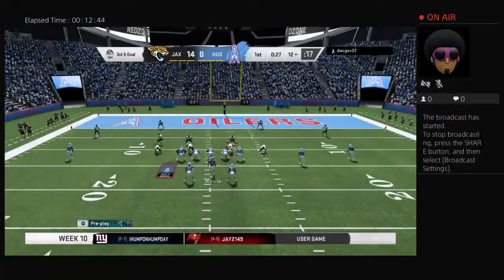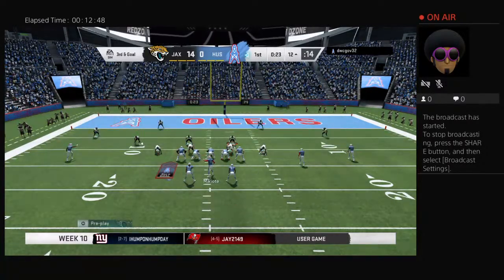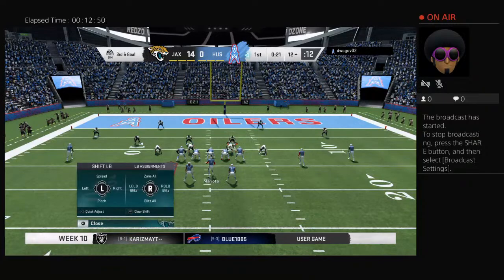50. One. Mike 50. Get the ball. Mike's 50.